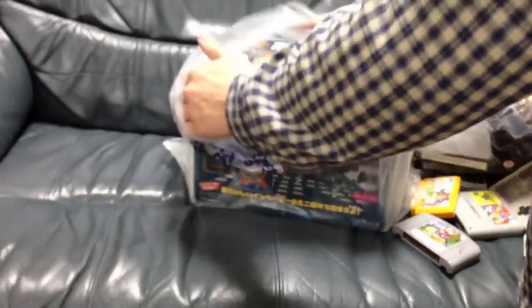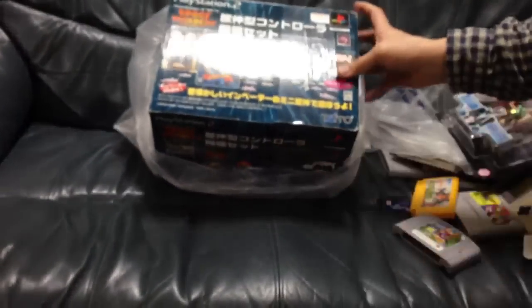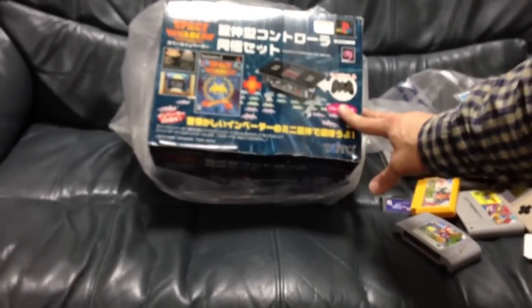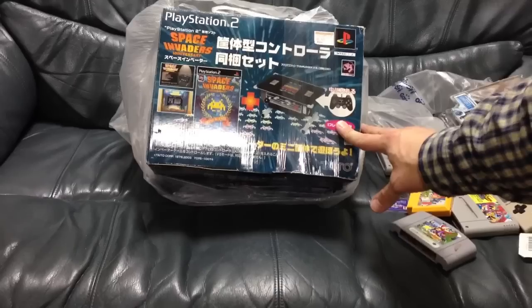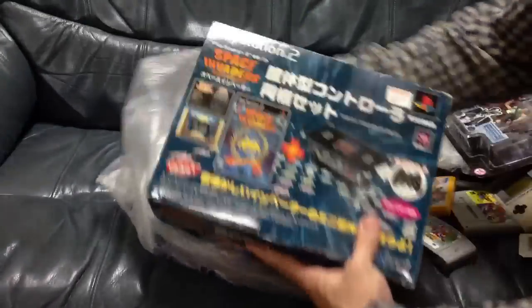Ah, so much for that bag. This is a PlayStation 2. Oh, shiny, shiny box. Hold on. PlayStation 2 Space Invaders Anniversary Set. This comes with the game.